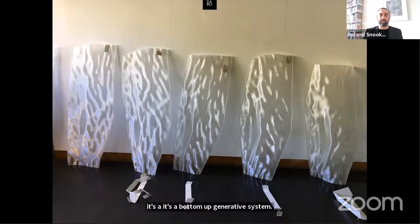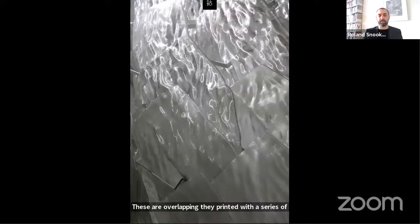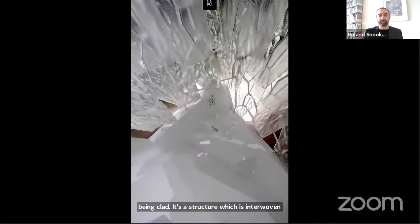These overlap, and they're printed with a series of different transparencies and translucencies. Some of them are high gloss, some of them go into a more frosted panel. And between these panels is a steel agent body structure that weaves between them. So even though the structure and the surface are separate, it's not a structure which is then clad. It's a structure which is interwoven between the overlaps of these panels.